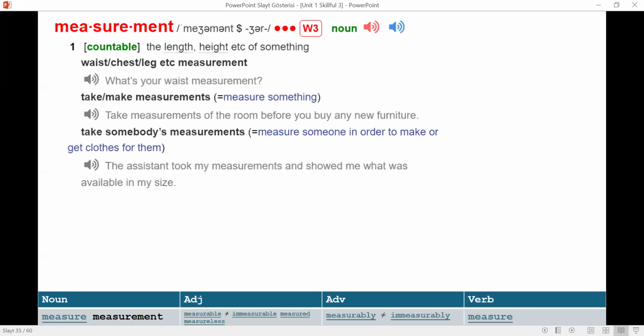Measurement. Measurement means the length, height, etc. of something. You can talk about waist measurement, chest measurement, leg measurement. For example, what's your waist measurement? You can take measurements or make measurements. Take measurements of the room before you buy any new furniture.